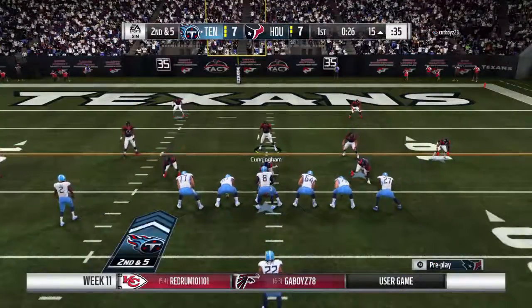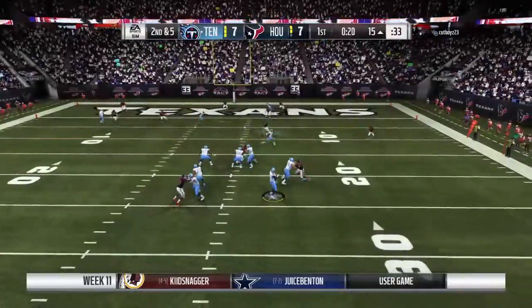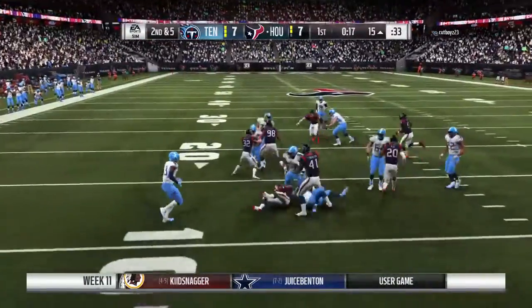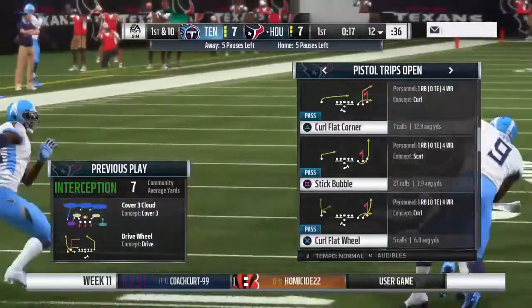It's really simple to say that they know their identity, that they are a passing team. But one of the reasons that they're so successful, they know how to mix in the run and make sure that they keep the defense off. He rifles one that's intercepted. Picked up by Dylan Cole. And a big turnover there as his guys will get the football back.